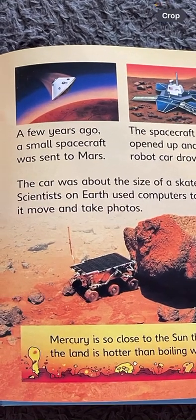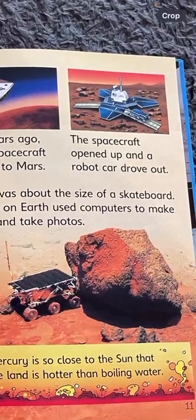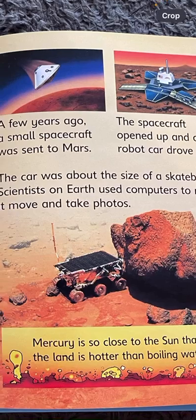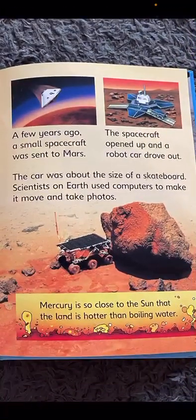A few years ago, a small spacecraft was sent to Mars. The spacecraft opened up and a robot car drove out. The car was about the size of a skateboard. Scientists on Earth use computers to make it move and take photos. Mercury is so close to the Sun that the land is hotter than boiling water.